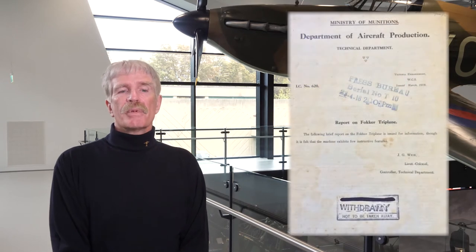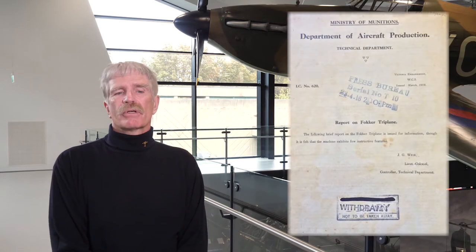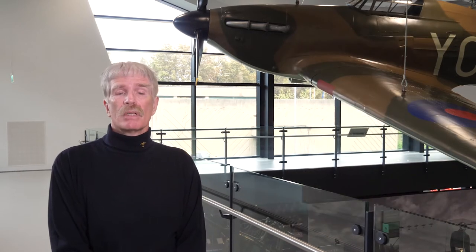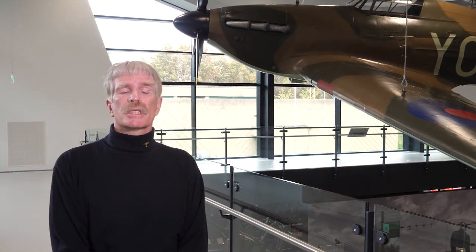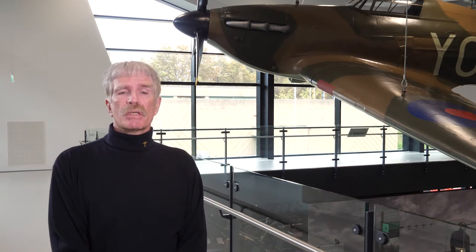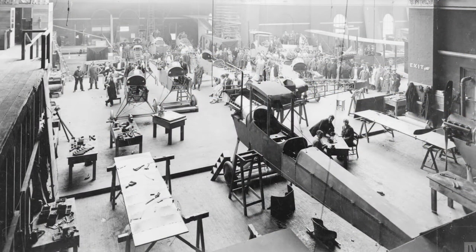his designs. The Ministry of Munitions carried out the same assessment and said basically the Fokker triplane, even though it had been very successful, The Red Baron was the high-scoring ace of the First World War with 80 victories, and we said his aeroplane was no use, which does sound a little bit arrogant, but it does mean that we were looking at how we could design and build aircraft.